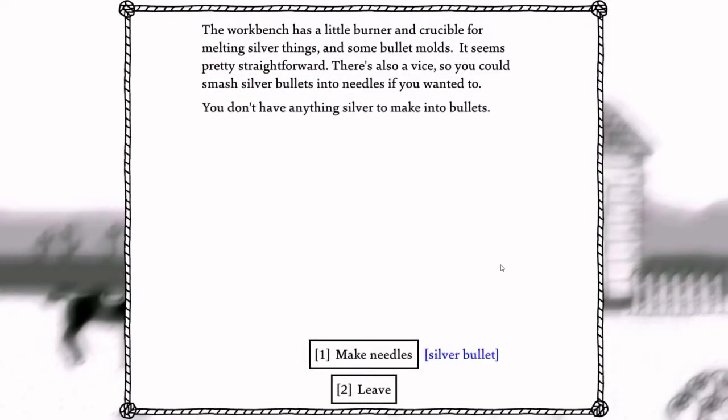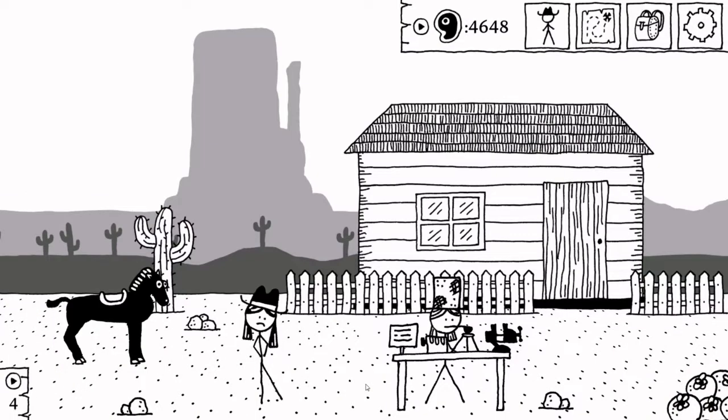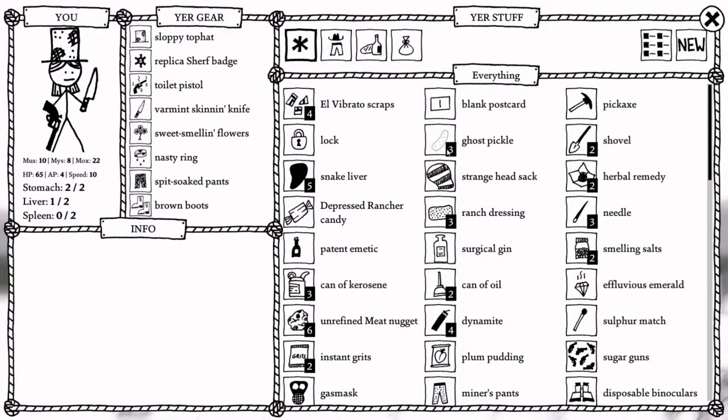This workbench has a little burner and crucible for melting silver things and some bullet molds. It seems pretty straightforward. There's also a vise, so you could smash silver bullets if you needed to. You don't have anything silver to make into bullets. Make needles. Silver bullet. You know what? Remind me. What does the silver bullet do?